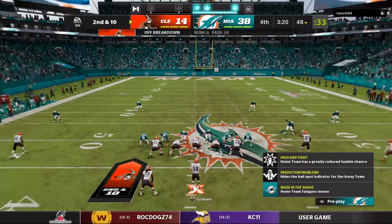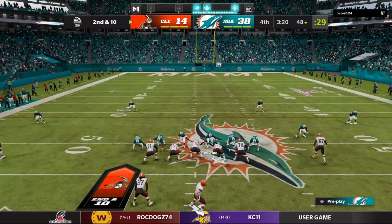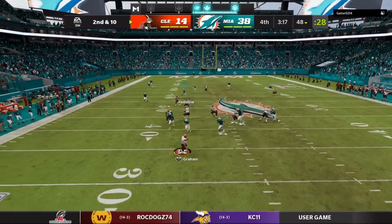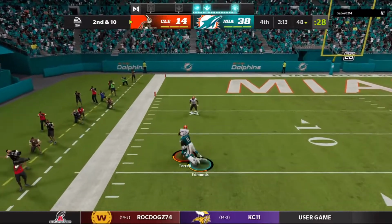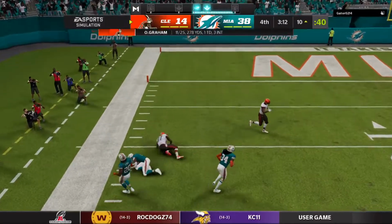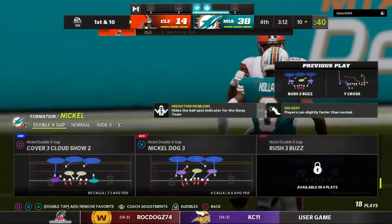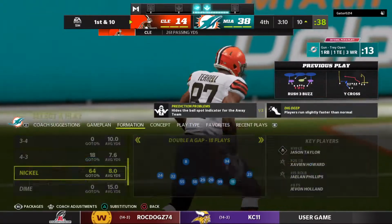So they'll come up after the incompletion for 2nd down. Back to throw again. He sets to fire deep. And it looked like he got the feet down, did he? Yes, it's a catch. And he'll be marked down deep on Miami's side of the field. A big play that time for Cleveland.